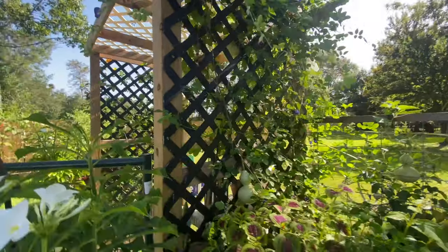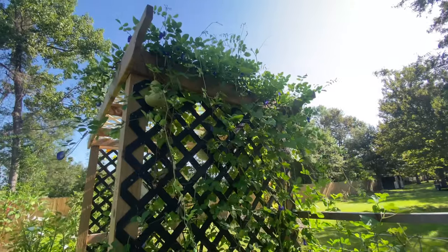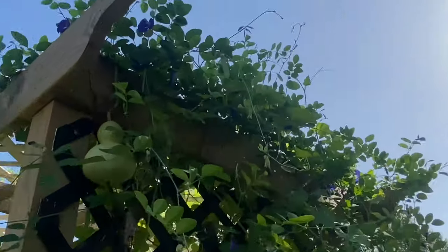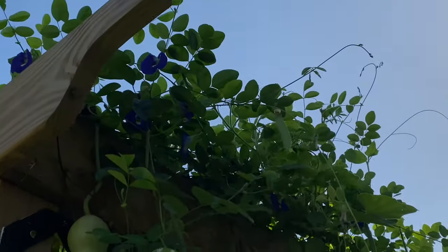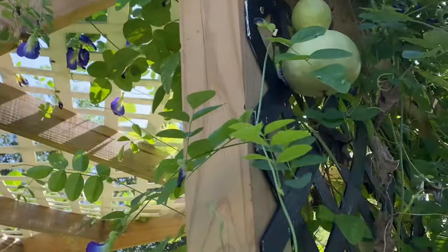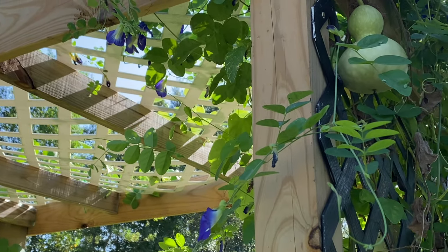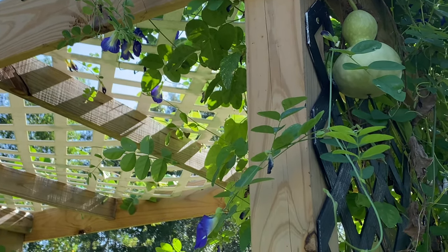So anyway, blue butterfly pea is doing great. Look at that mass on top. Just a mass of blue. Probably can't see it because of the sun. But, oh, look, it's coming down from, how pretty is that? Look at that, that's a picture. That's a pretty picture. I love that. Okay.